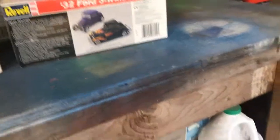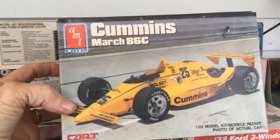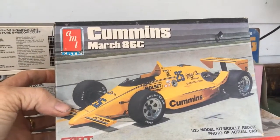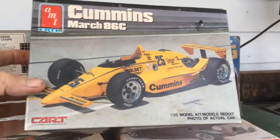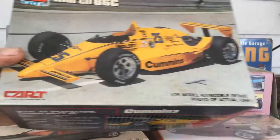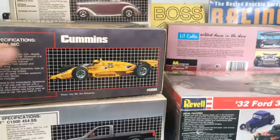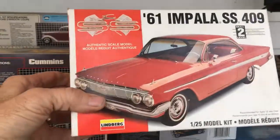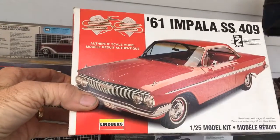Still got quite a few more here. Got the Cummins March 86C. I have no idea what age this kit is. A friend of mine gave me 5 or 6 of these, just clearing out his collection that he wasn't building. '61 Impala SS409, that's a Lindberg. I think I got that one from the same guy.